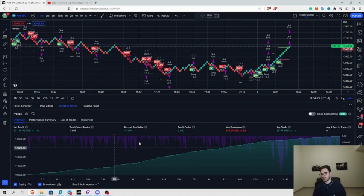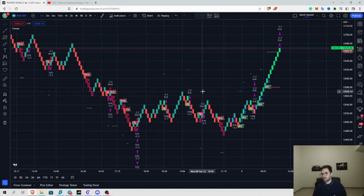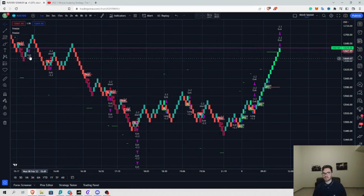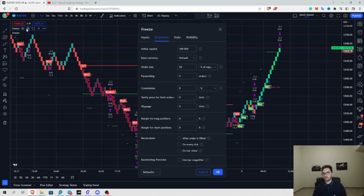You can see that it just scales it down a bit. So the way you would trade this system is very, very easy. Currently you've got a lot of entry and exit marks on there, but I'm just going to add the actual indicator itself as opposed to the strategy tester. So now we've got the actual indicator itself, and we're going to put the same settings on it.